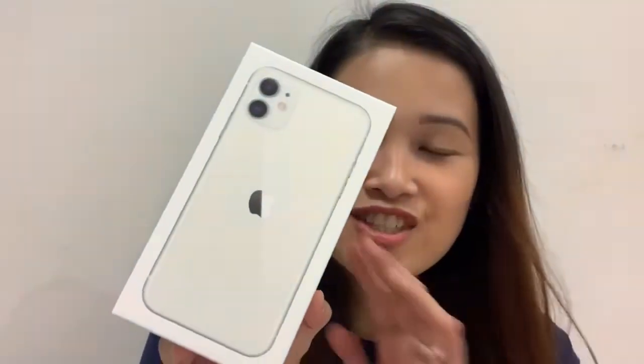So, my husband is very generous to let me do an unboxing of this iPhone. Para daw sa aking vlog. Para daw may laman yung vlog ko. So, eto na siya. Tada! Actually, excited na siya buksan tong iPhone na to. Ako pa yung nauna, diba? For the vlogs. So, open na natin.